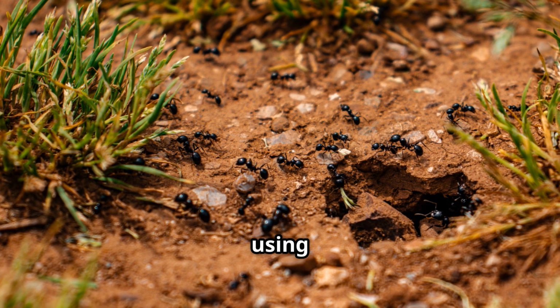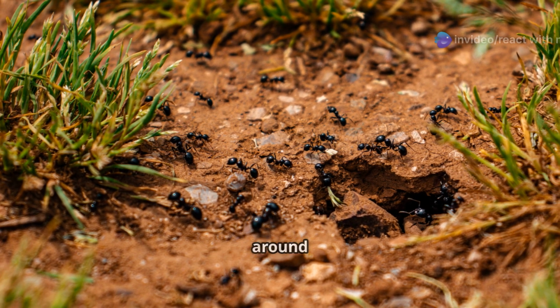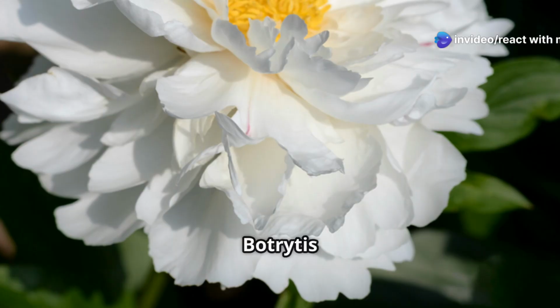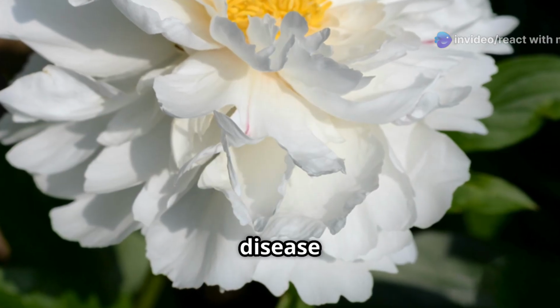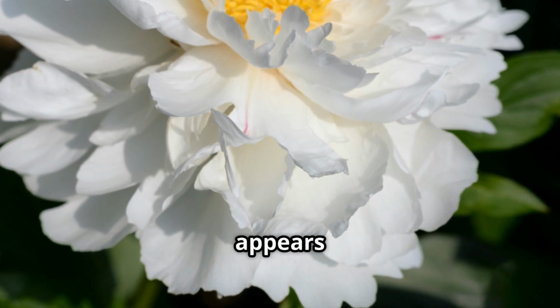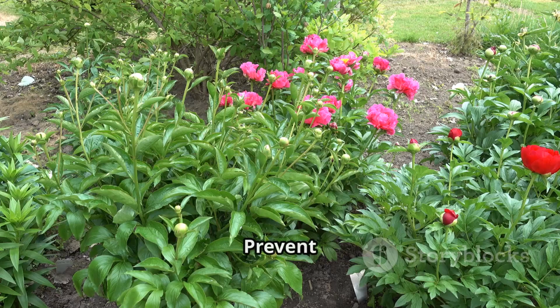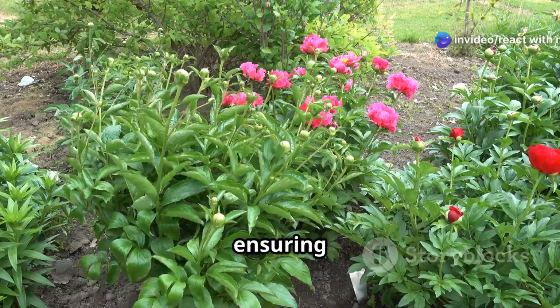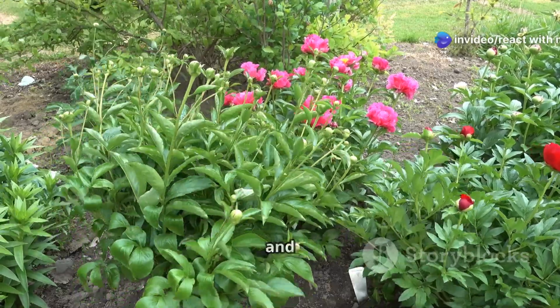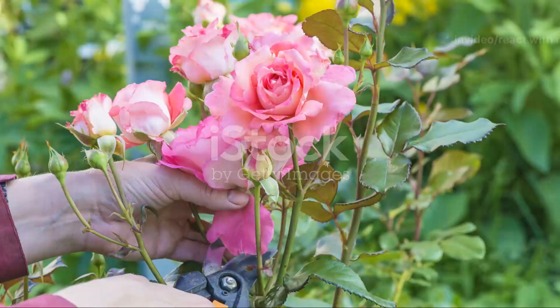Control ants by using ant baits or diatomaceous earth around the base of the plant. These methods are effective and safe for the plant. Botrytis blight is a fungal disease that can affect peonies, especially in humid conditions. It appears as grey mold on the plant. Prevent botrytis blight by ensuring good air circulation and avoiding overhead watering. Proper spacing and watering techniques are crucial.